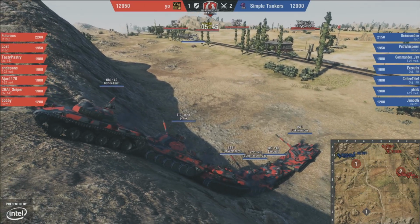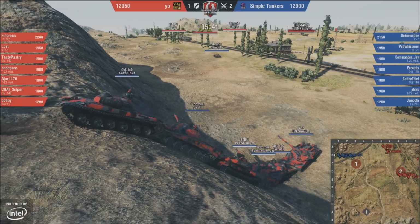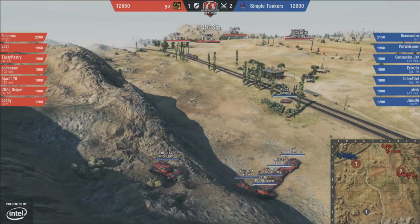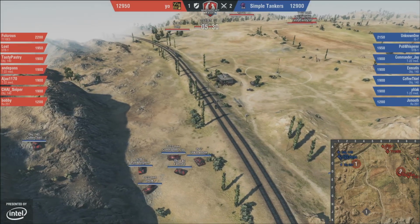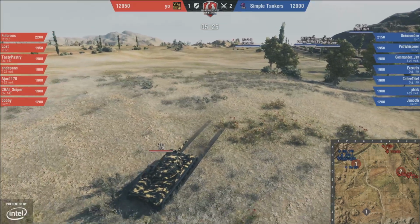Is there any way of knowing? Coffee Thief is almost boosted. Is there any way of knowing if you are Yo taking a shot there, having no information that you hit a tank? If the tracer disappears. But at that distance... I was going to say, yeah. At that distance, that's not super reliable. Okay. No, not really.